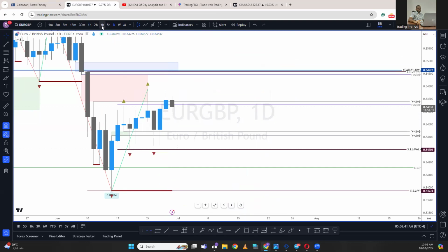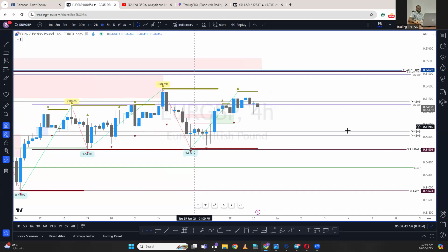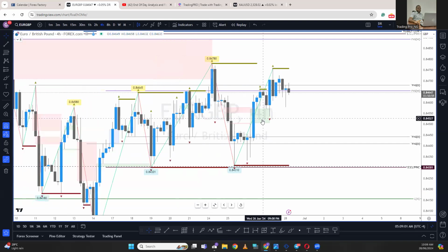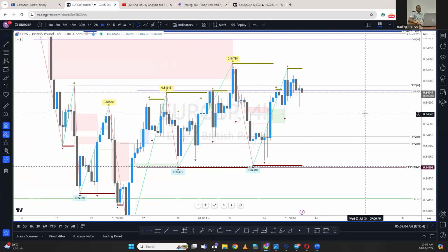So let's go to the 4-hour time frame. This low got rejected at this rejection block here, and it didn't take out this high. So if this other block fails, price is going to come down here. What that means essentially is that we might see euro weakness going into the New York session.